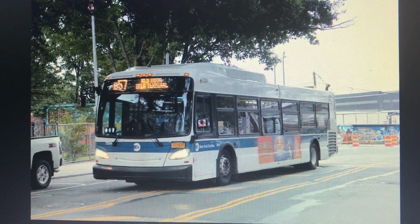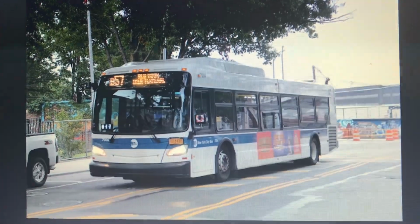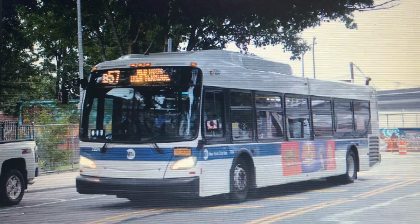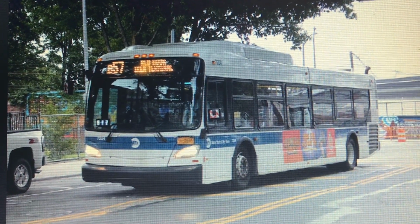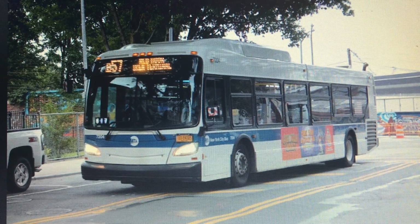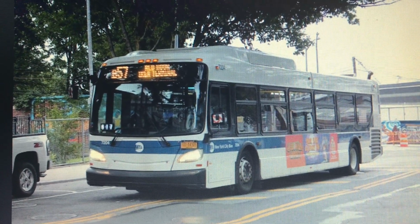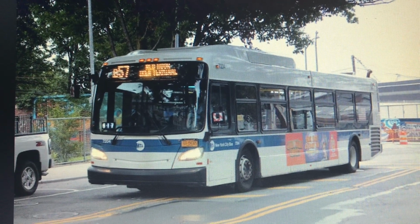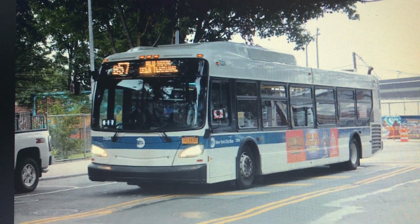Next stop, Court Street and Hamilton Avenue. This stop is Court Street and Hamilton Avenue. Next stop, Court Street and Lorraine Street. This stop is Court Street and Lorraine Street. Next stop, Lorraine Street and Clinton Street. This stop is Lorraine Street and Clinton Street. Next stop, Lorraine Street and Henry Street. This stop is Lorraine Street and Henry Street. Next stop, Lorraine Street and Hicks Street. This stop is Lorraine Street and Hicks Street.